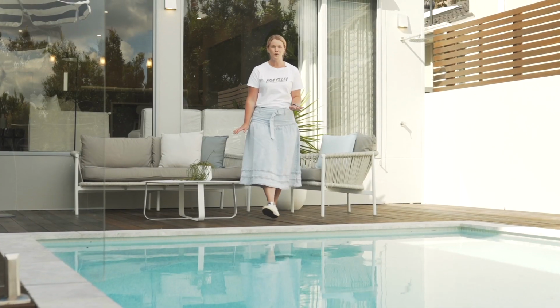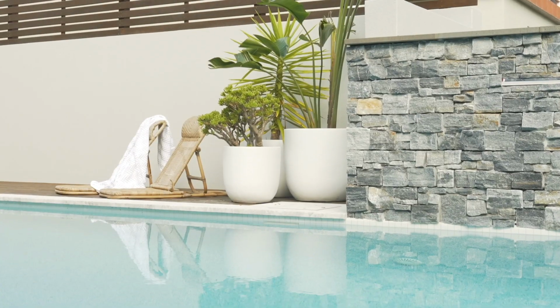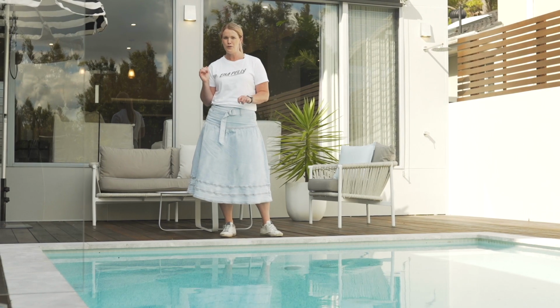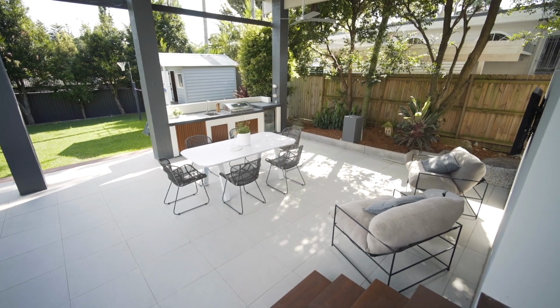Perfect for kids of all ages, this ultimate family home ticks all of the boxes. You've got great visibility of the pool from the kitchen and the lounge, and a beautiful outdoor entertaining area fit to host any family event.